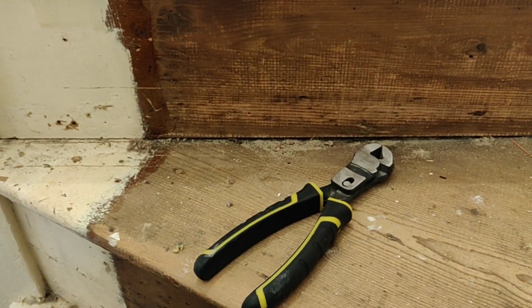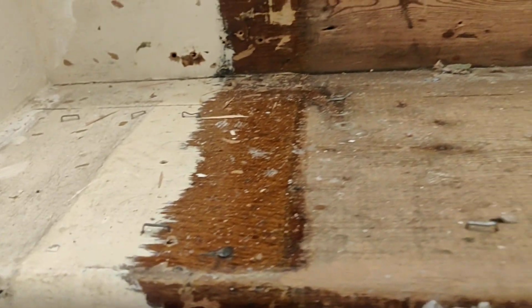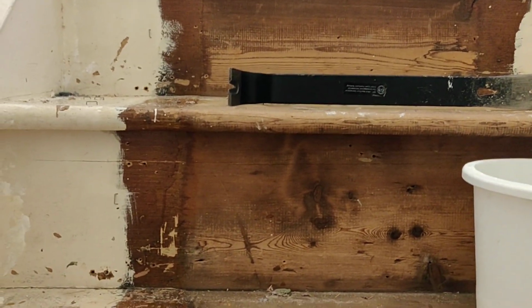Working on the world's most tedious job, which is basically pulling all of the staples and any kind of nails out of the stairs and the floor. They all are from putting the carpet in. But yeah, we've done most of that.